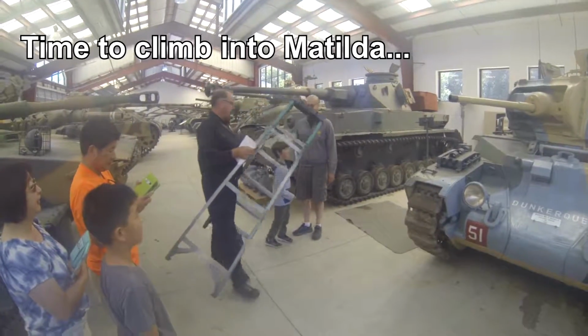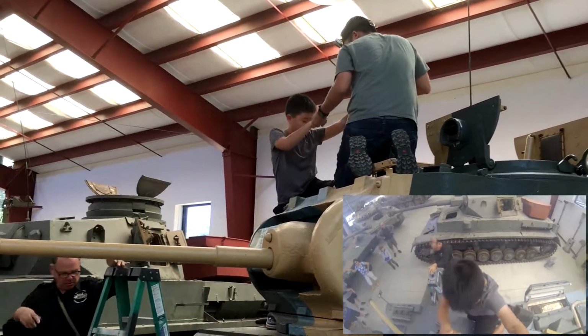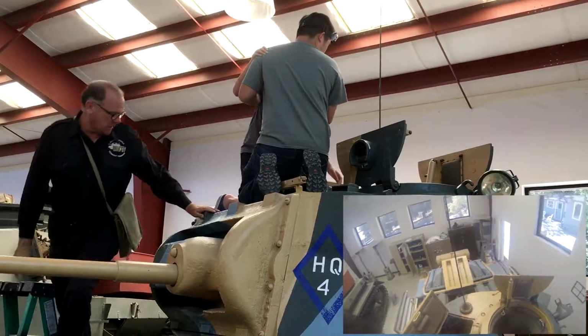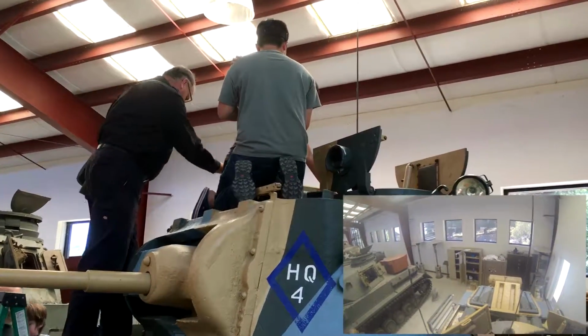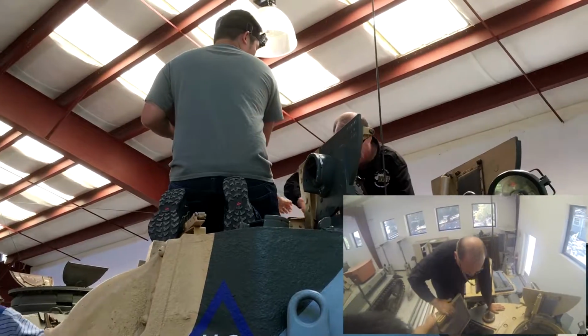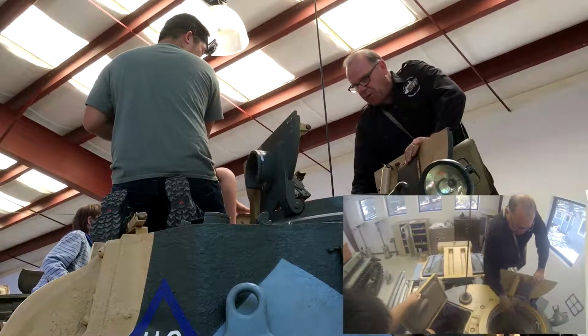All right. So let's get in. I want to get in the Matilda first. All right. Who else? Come on. Bring your dad with you. Okay. Watch out, okay? Well, that's a place to fall in. We're out. So both feet first, and lower yourself in. So you want to get in the commander's position? Come over here. Put your both feet in there.